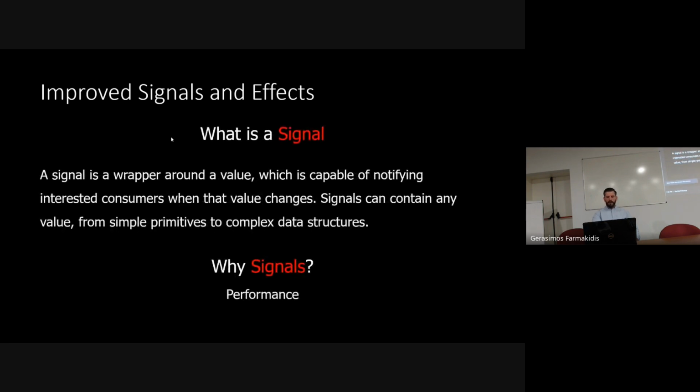So let's start with what a signal is. A signal is a wrapper around a value that could notify the consumer of that signal that something changed. Signals could contain any value, from simple primitive types to data structures, whatever. And why do we need signals? Because of performance.